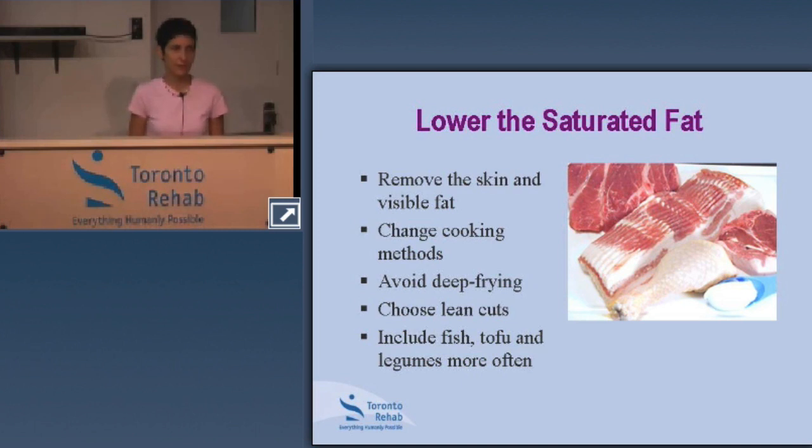Choosing leaner cuts of meat also goes a long way in helping to lower the amount of saturated fat we're taking in. And do consider having fish more often than red meat. Or consider including a vegetarian meal throughout the week. So cooking with tofu, which is soy-based, or legumes like kidney beans, chickpeas, things of that nature. Having them more often, they're significantly lower in saturated fat or have no saturated fat and are an alternative protein source.